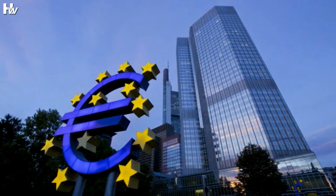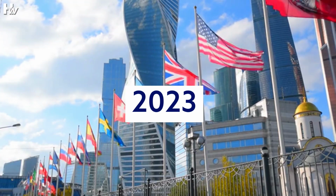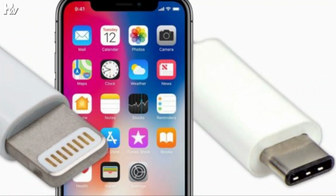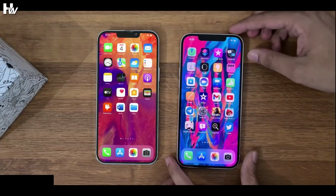While the current European Union proposal could usher the iPhone into the USB-C era, this legislation will take effect in 2023 if it survives the vote. This suggests that an official USB-C iPhone could arrive in 2 years. This is a really delicate subject, but one person took matters in his hands.